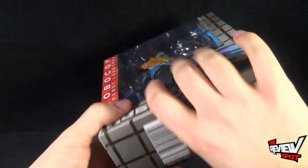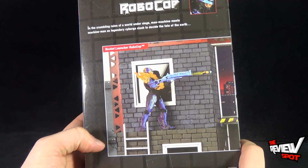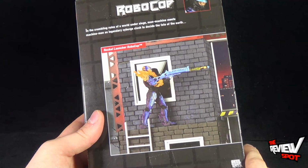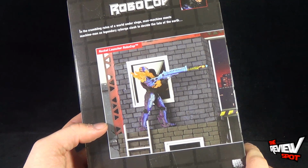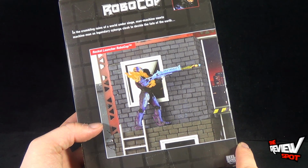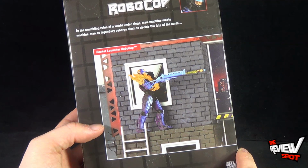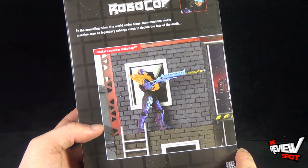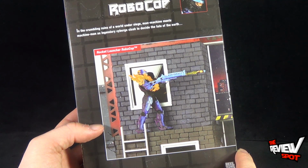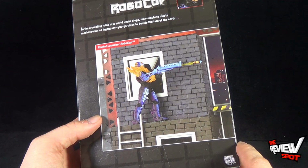As for the packaging, the back features scenic work. I wish they would release this backdrop. They don't release a lot of backdrop sets, but there's Robocop kind of taken from a realistic approach from the screen grab of the game. It says, in the crumbling ruins of a world under siege, man-machine meets machine-man as legendary Robocops, cyborgs, clash to decide the fate of the Earth.